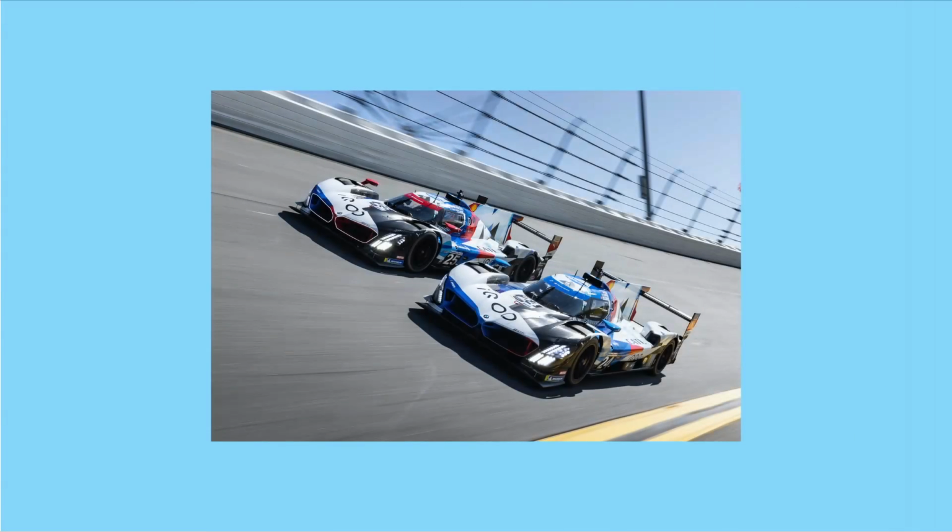And in 4th on this list, we have the BMW M Hybrid V8, which entered its very first season of IMSA competition, run by Rahal Letterman Lanigan Racing. Now, I'll be honest with you, its 4th place may highlight a fault in the system, as this car was outperformed by both Porsche and Cadillac in the IMSA Manufacturers Championship.